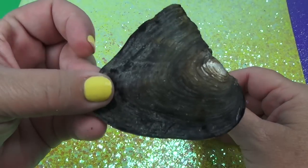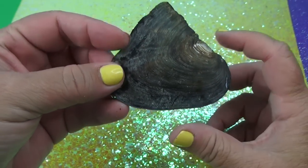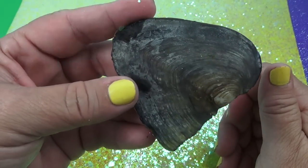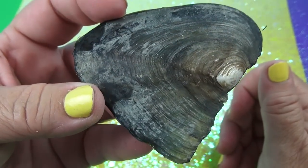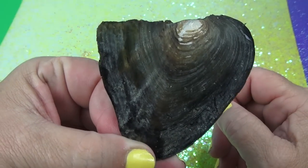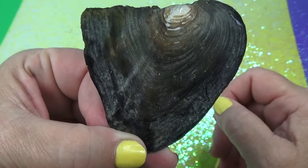And according to legend, inside this Akoya oyster from the faraway land of Japan is a rainbow. There's a rainbow inside of the oyster. And we're gonna find out what it looks like.